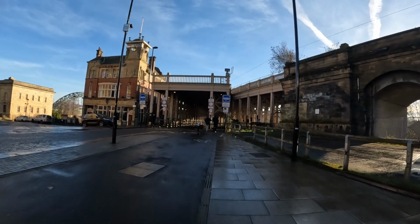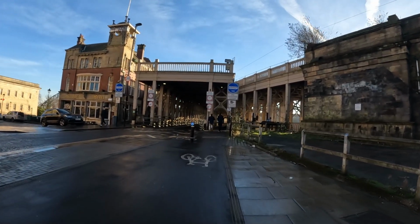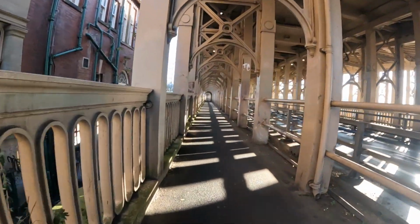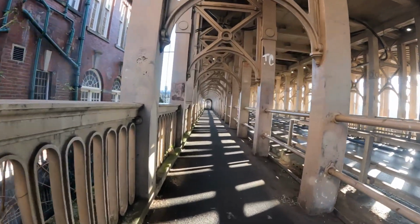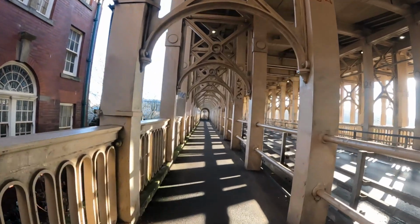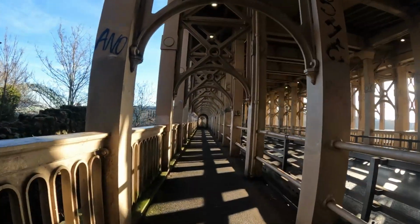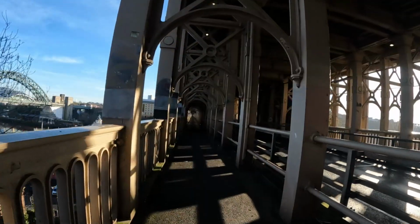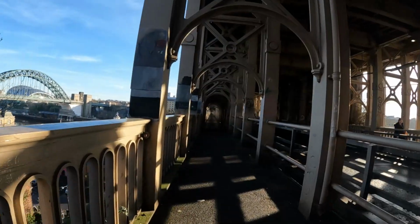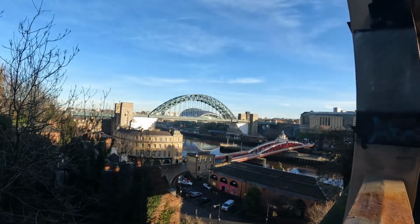Oh, it's a weak bridge. Maybe I don't want to run across or jump too hard. That looks well cool now. All the archways extending off. That looks fabulous. This is far better. Oh hey, there we go. Look at that.